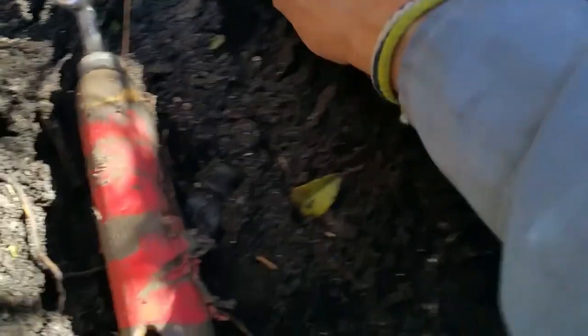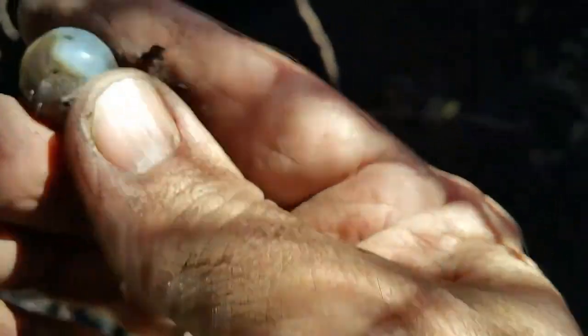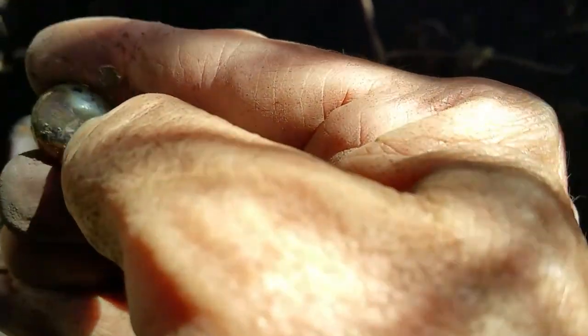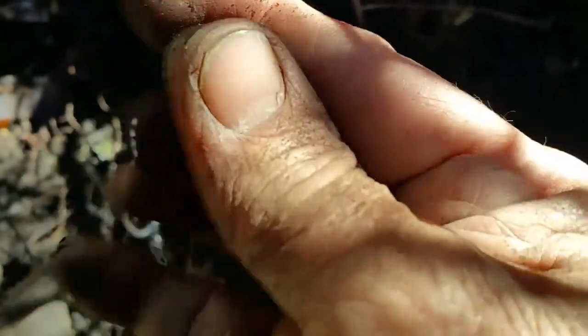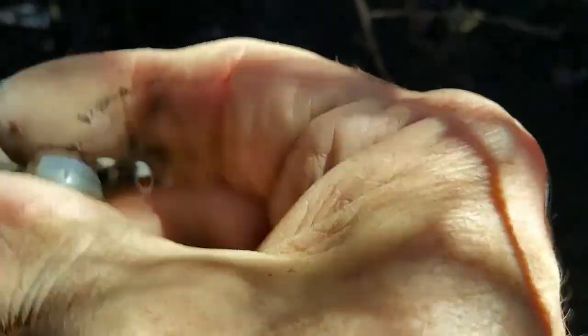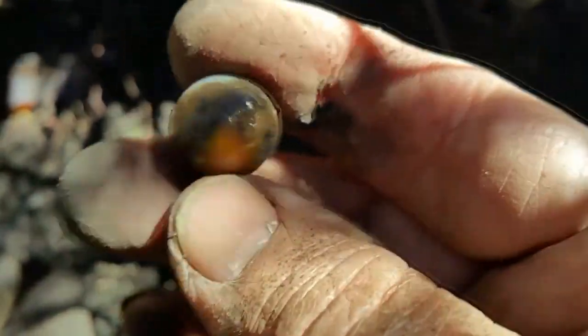Well, if you can see that, coming up with another marble. This is a cool one. It's got a little bit of rust on it, and there is a mark. I think this is not a ding. This is what they call a dimple, it might have been handmade, although it does have a few nicks in it, but it's a cool marble. It's a clear base marble with some yellow in it.